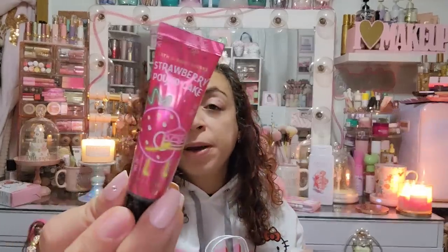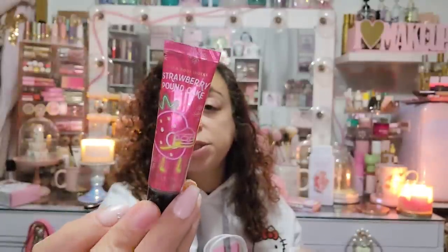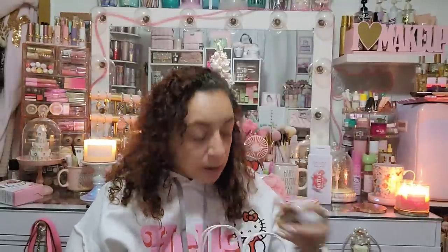This was a strawberry pound cake, and this one actually came up on sale too, because I was like, this was the only one in the bin, and I was like, did someone just stick this here? And she's like, no, it's coming up too. So I guess because of the packaging.